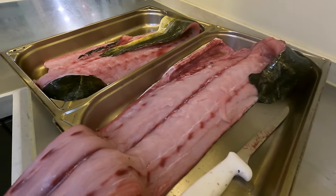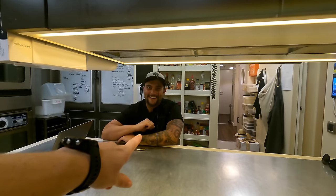That is a nice fillet. Are you happy? I am so stoked. Some fresh fish for crew. Yay! Fresh fish.